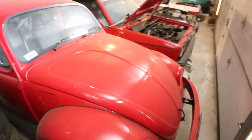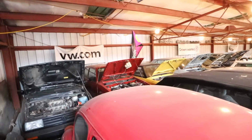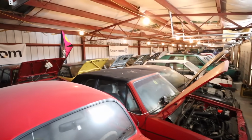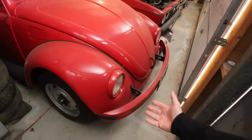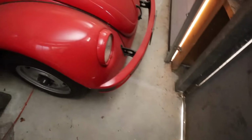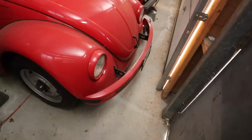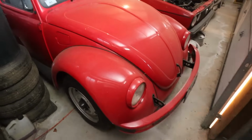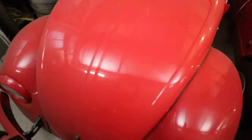So as you guys can see, there's not a lot of room to walk in here. And the cars are bumper to bumper, door handle to door handle. It's crazy. First car, literally right inside the door, is not just a Volkswagen Beetle, but most of you guys who know what you're looking at will know, this is a Mexican Beetle. And this is a new one. New as in, like, I think it's a 2000.